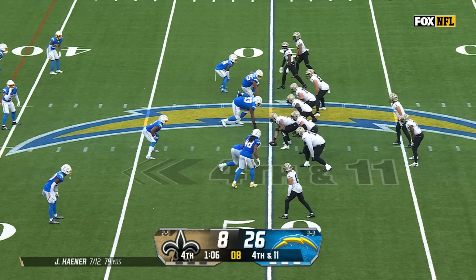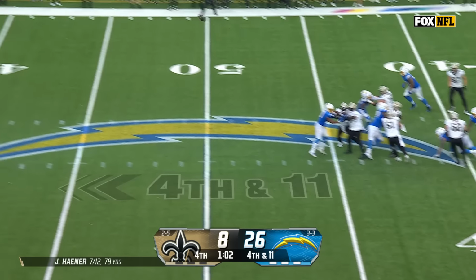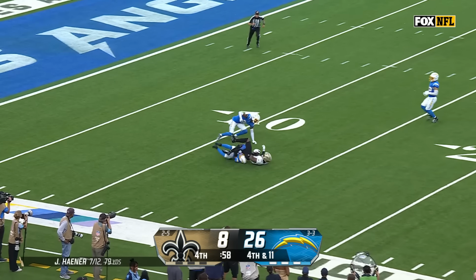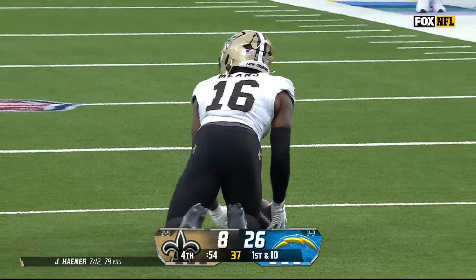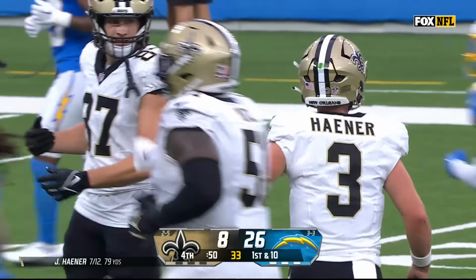Really had to shoulder the load for the rushing attack. Here comes more. The blitz is on. Hayner has a moment here. Floats one, and it's caught inside the 15-yard line. Bob Means, who had left earlier with an injury, toughs it out and makes a catch.